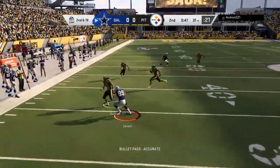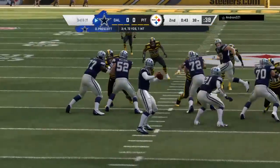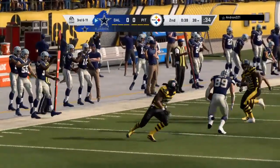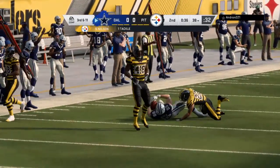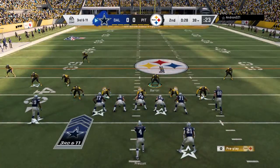Prescott. This to Jarwin. The reception good for 7. It's 3rd down. That's a staple of this offense. Drag route to the tight end. Yeah, he's unable to use his size to break off much more yardage after the catch, but still an effective gain nonetheless.